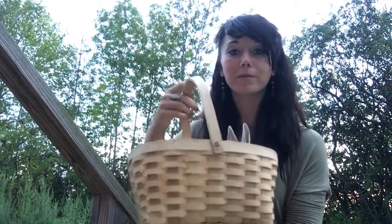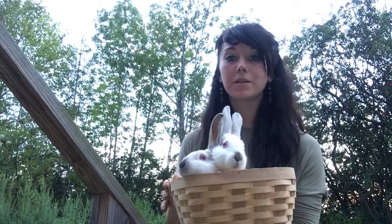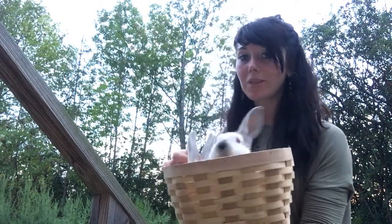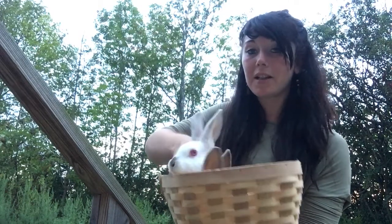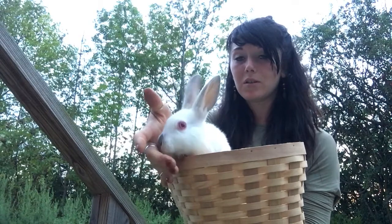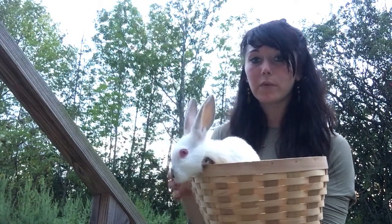Look what I have here. Y'all remember a few weeks, more like a few months ago, we had a batch of baby rabbits? Well, they're getting pretty big. So these are Californian rabbits. They have the dark nose usually and the darker ears, and then they have the lighter fur.